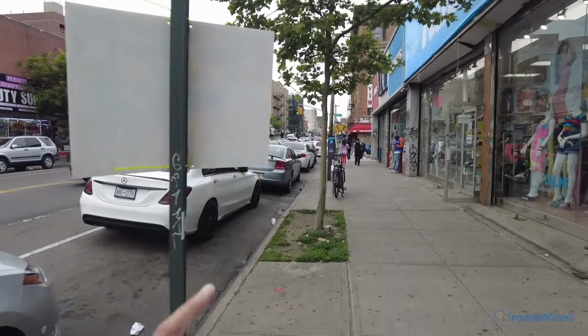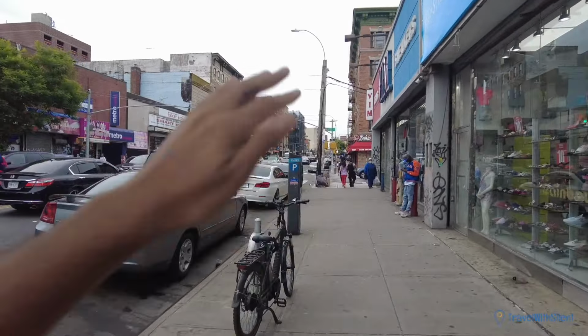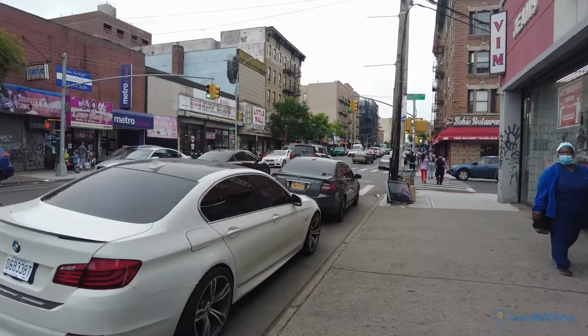You could take the BX40 or 42 this way. I used to date someone who used to live a little bit further down. Actually, that was the love of my life. I have two loves of my life.